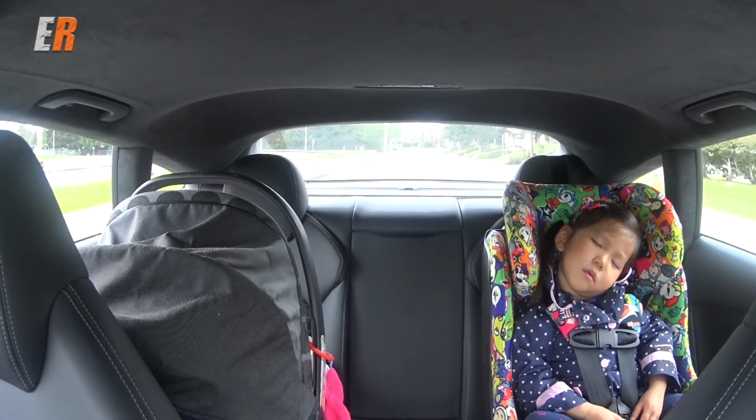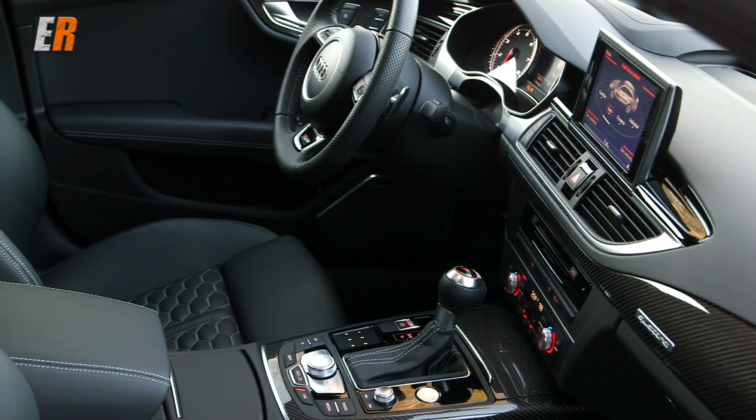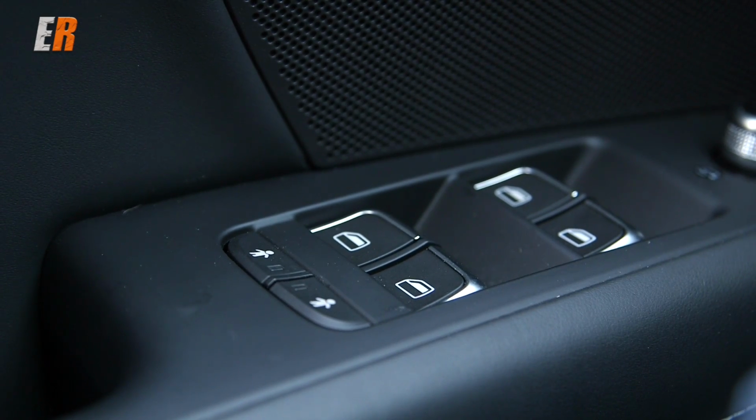If you don't think this would be suitable for a family vehicle or to carry kids, look at this. The driver has access to electronic child locks to lock the rear doors from the inside.